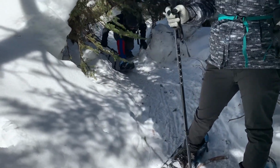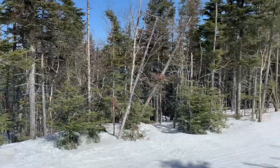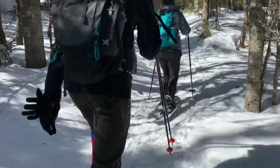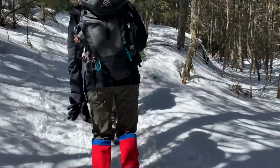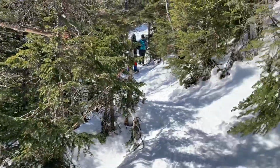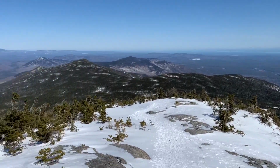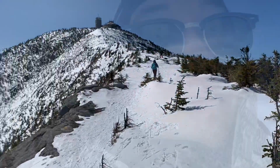Oh, people went over. Oh, yeah, we went under, but crossing a ski trail on Whiteface Mountain. We passed the ski trail and the ski lift. We're on a steady incline now. And before, it was pretty flat up until then.